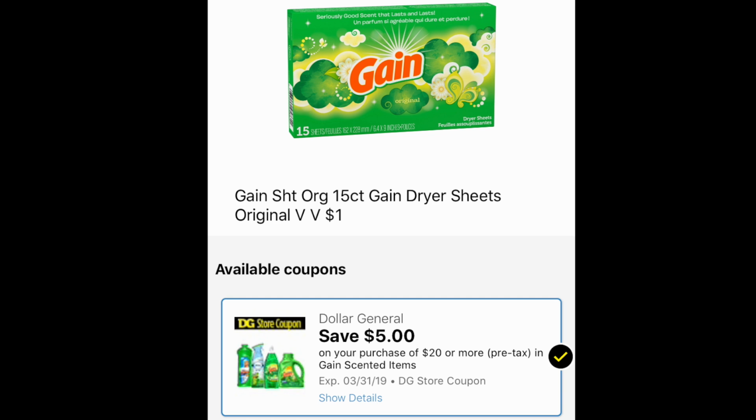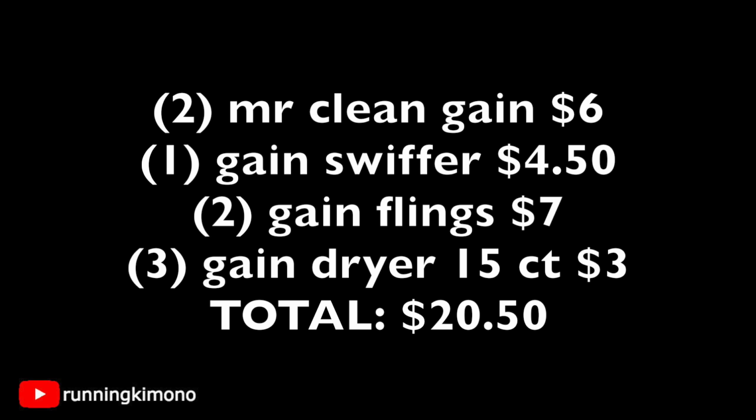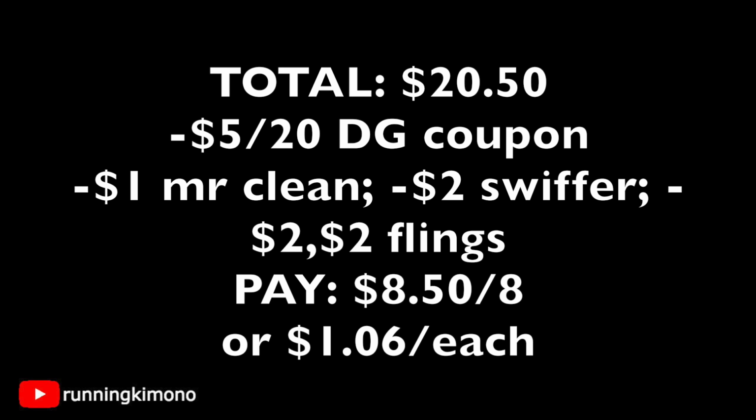Absolutely fantastic. So let's look at the math really quickly. We're grabbing 2 of the Mr. Clean Gains for $6, they're $3 a piece, 1 of the Gain Swiffer for $4.50, 2 of the Gain Flings for $7, and then 3 boxes of the $1 Gain dryer sheets. So that's $3. Your total right there is $20.50.